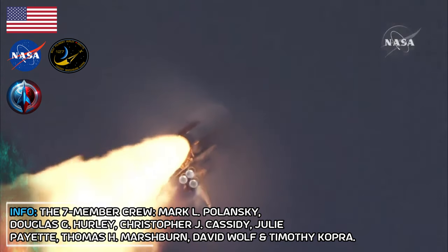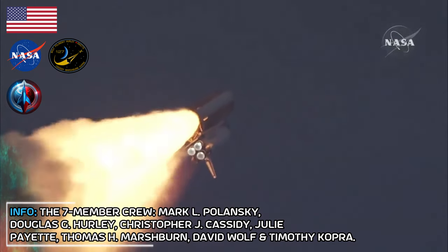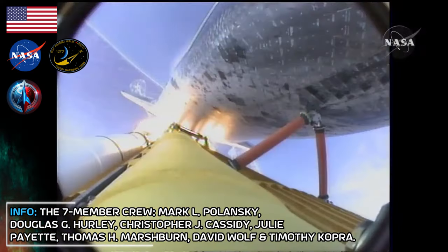Endeavour's engines are throttling down as the orbiter passes through the area of maximum pressure on the vehicle, now 50 seconds into the flight.